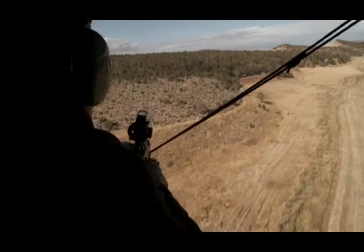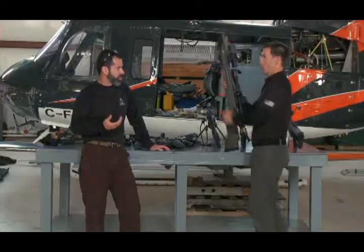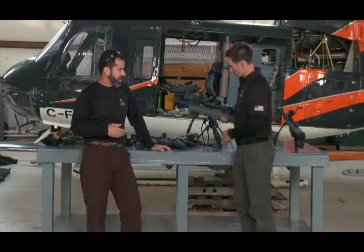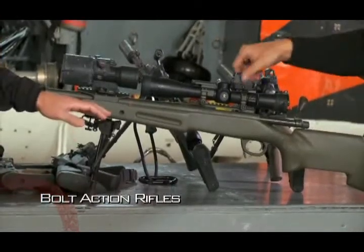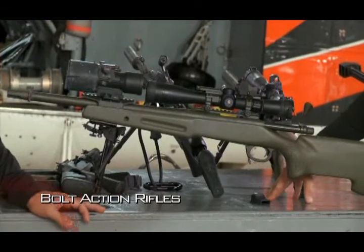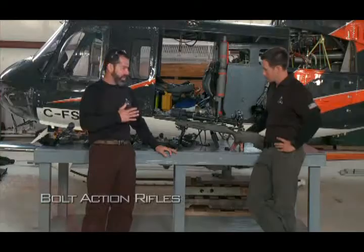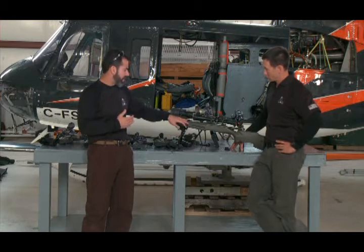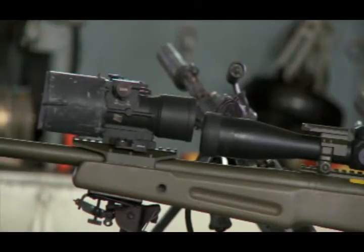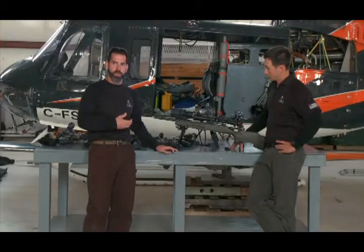All right, next weapon system is going to be bolt action. A lot of times you'll definitely find these in the armory, especially for SWAT or anybody in more of a designated marksmanship role. So we're going to cover it. One of the things you can see is Travis already has a red dot piggybacked on top of this optic. This is a 10 power optic, so he's got the ability to utilize it as both. As we come down, we obviously have an ability to mount night vision as well, so we're increasing this weapon's capability.